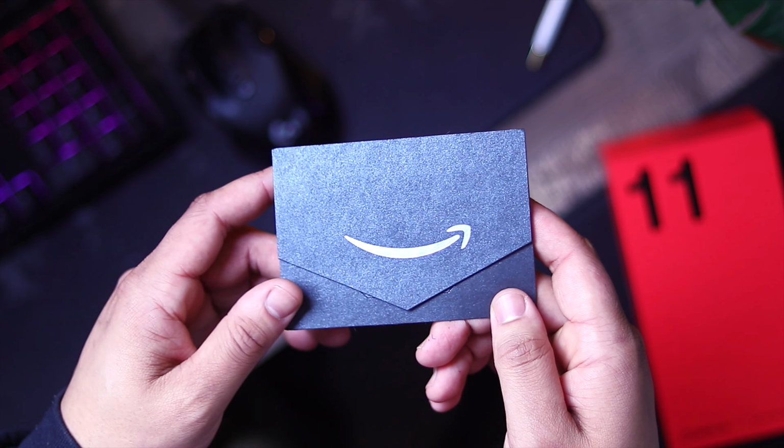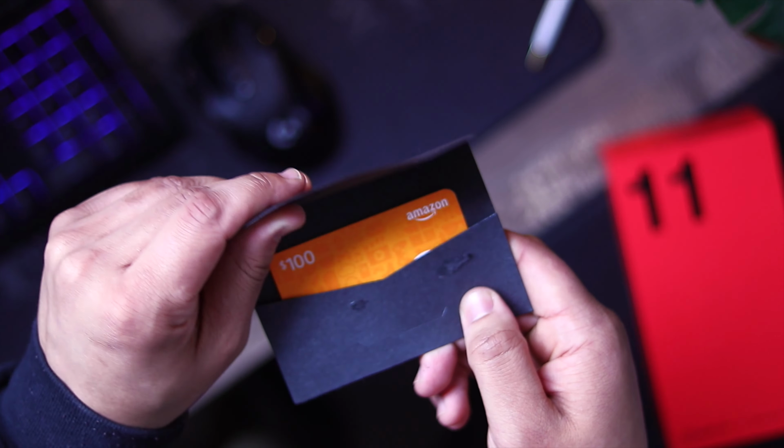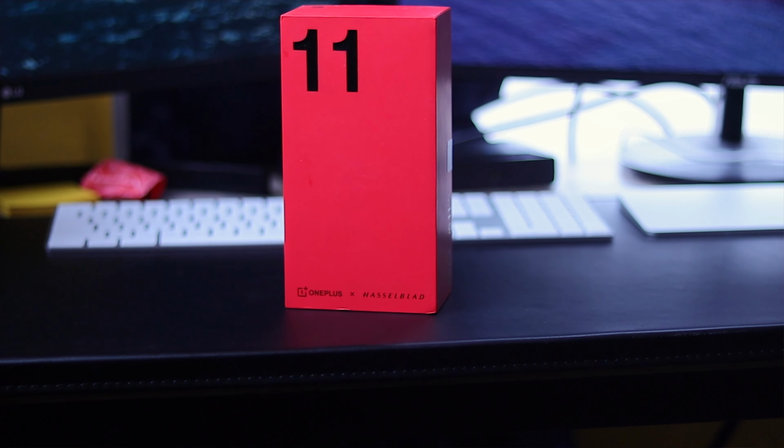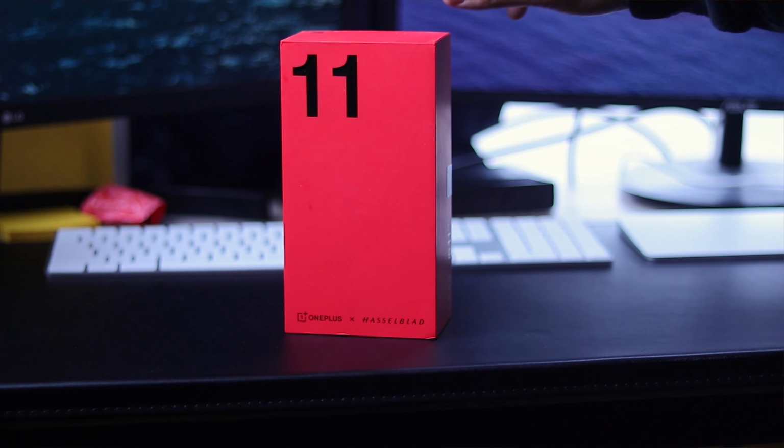You got to get the best price. In my case, I purchased from Amazon, which came with a $100 gift card. So just keep an eye out to see, like I said, which one of those 3 retailers has the best promotion. Also, the OnePlus 11 is sporting the newest Snapdragon 8 Gen 2.